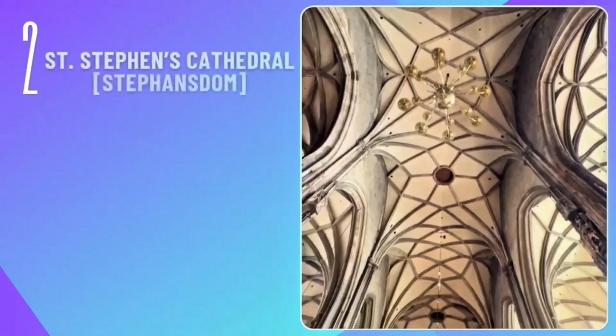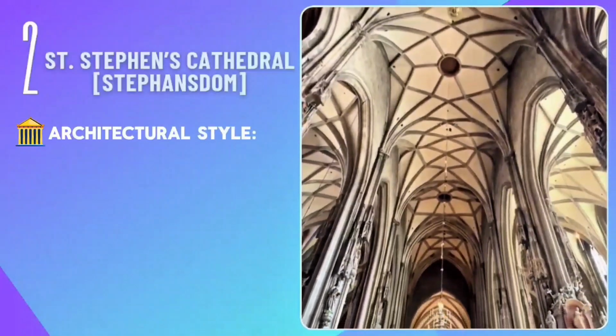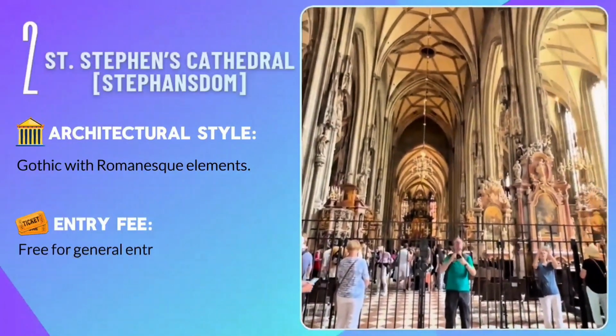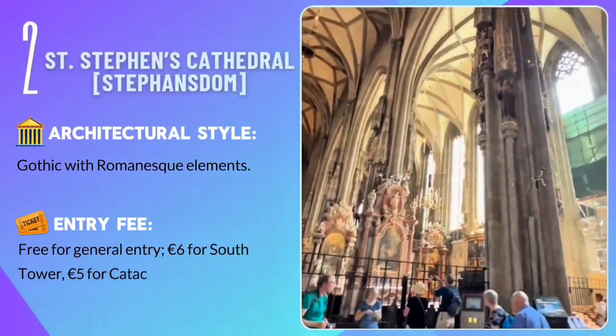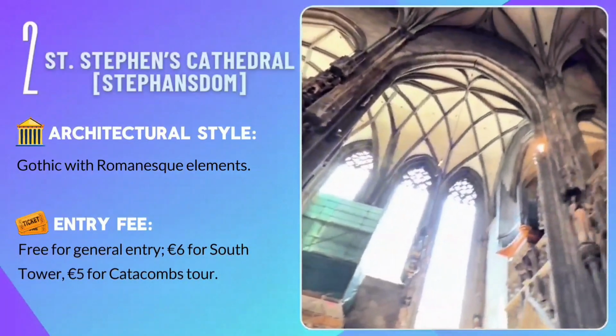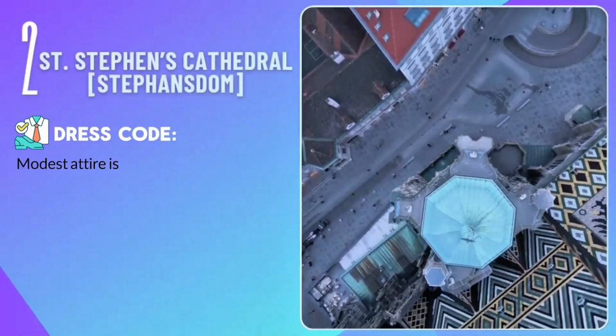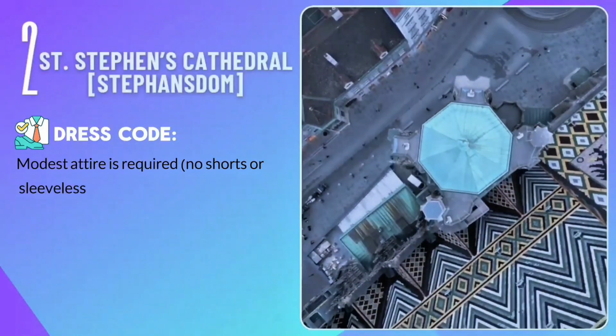Number 2. Stephen's Cathedral. Architectural style, Gothic with Romanesque elements. Entry fee, free for general entry, €6 for South Tower, €5 for Catacombs tour. Dress code, modest attire is required, no shorts or sleeveless tops.